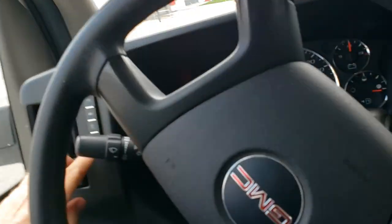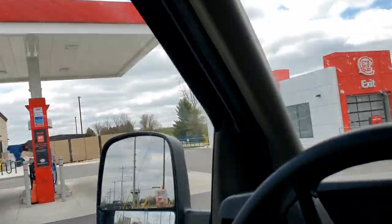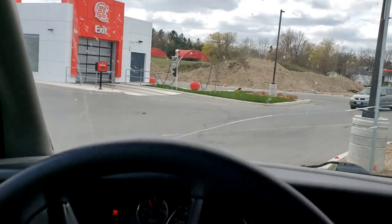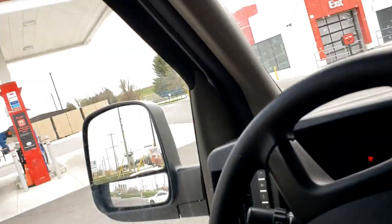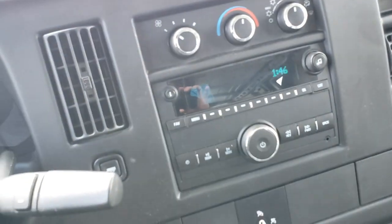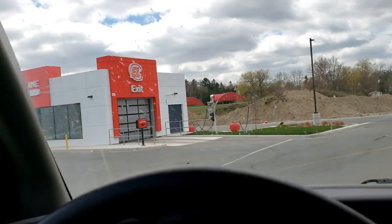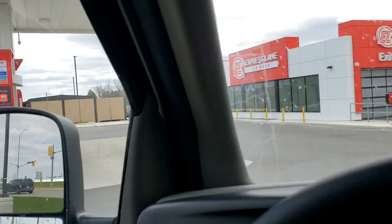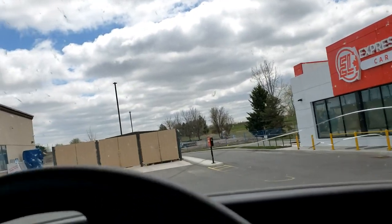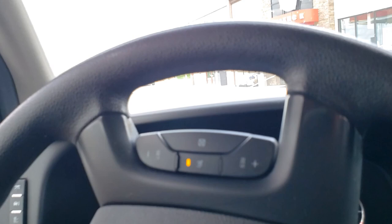So, we'll go around here. Seatbelt on so it doesn't start beeping. Okay. Entrances are on this side. That's the Tim Hortons drive-through entrance there.